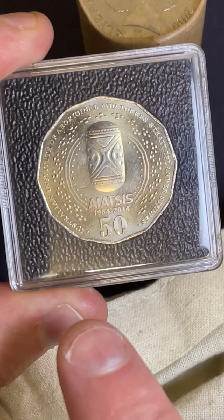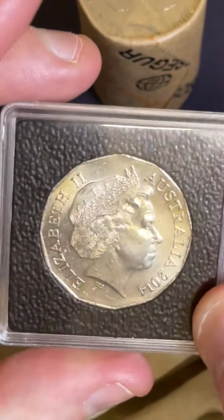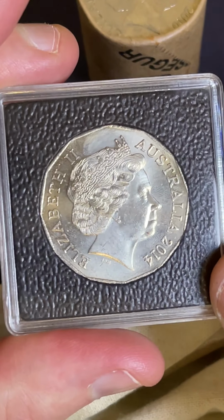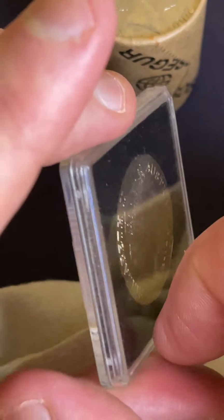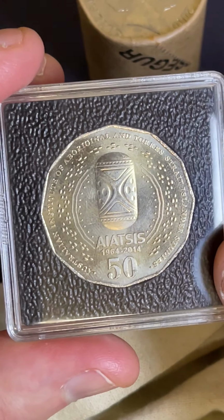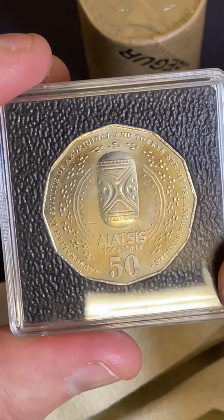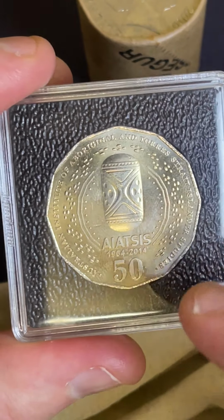Have you seen this 50-cent coin? This is a 2014 50-cent coin that was put into circulation, but only 3 million were made, so it's a bit harder to find, and here are some prices on them if you're looking to collect them. $2 to $7 is a recent selling price range. Pretty hard to find, and this one's in pretty nice condition, so appreciate that. Keep an eye out for it.